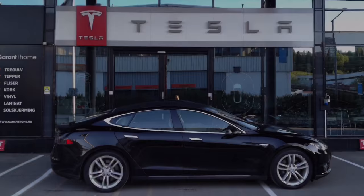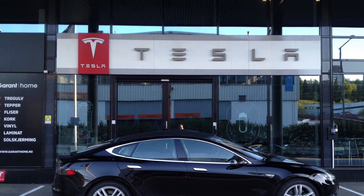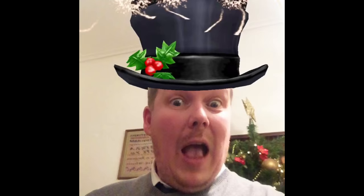From time to time in the Tesla world, there is a cool thing that happens, and that is the software update. For a lot of people, this is a combination, actually, of Christmas Eve, New Year's Eve, and your birthday. And we can have, actually, very many cool new features.